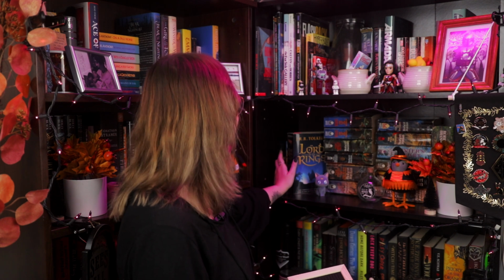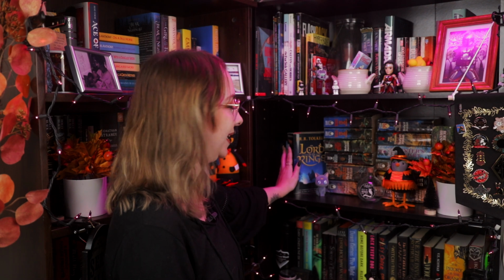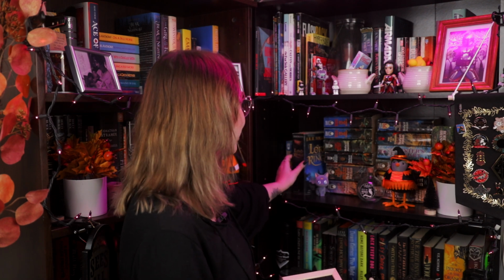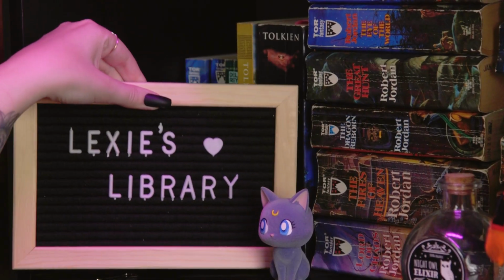So this is really old. This is the copy that I remember my dad reading when I was a kid. So that's really special to me. And I will forever hold on to that, even though it is the movie covers and I typically don't like those. But that one's special.